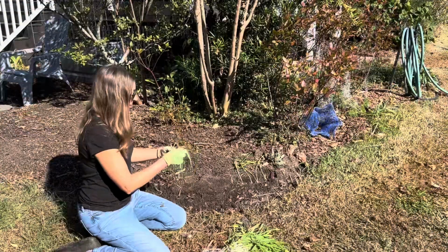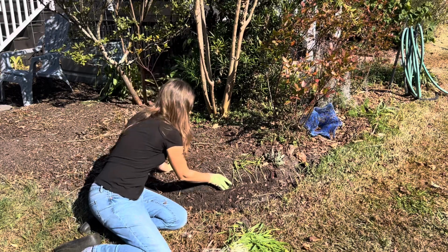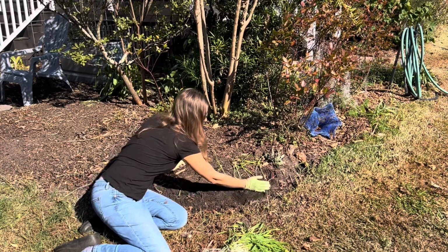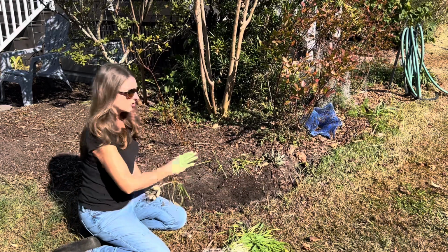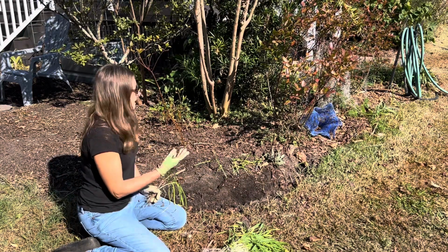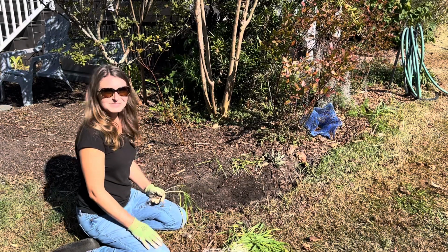So once I've got these all put into the trench, I will just come back along and cover up the roots just like that, and then give it a good drink. And in the next probably 5 to 7 days, these will really perk up, start growing on their own.